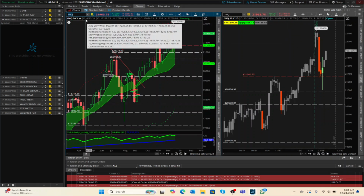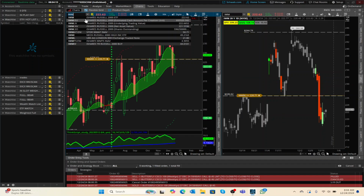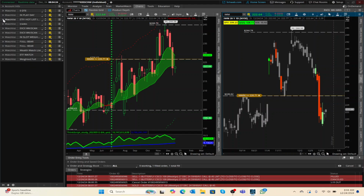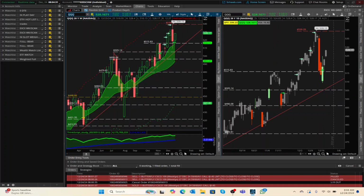We can go look at the IWM as well. This is the Russell showing relative weakness, so it could be the one dragging the market down. But as it stands right now, we're heavily invested in the Qs. So looking at the Qs as a benchmark for strength is good, and we're picking the winners, which is really, really good, right?